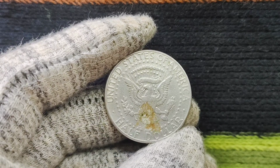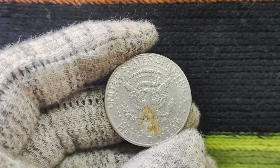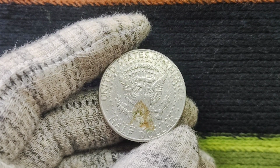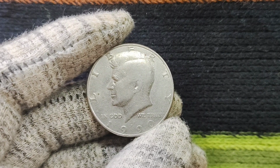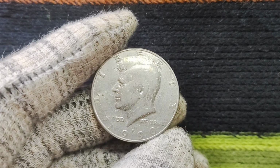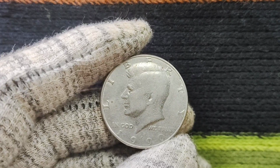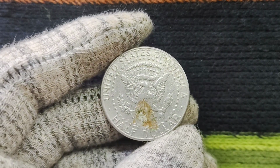If you think you might have a 1990 Mint Mark Kennedy half-dollar in your possession, you might be wondering how to sell it. First, it's important to get your coin authenticated by a reputable coin dealer or a professional grading service like the Professional Coin Grading Service, PCGS, or Numismatic Guarantee Corporation, NGC. They can confirm whether your coin is indeed one of the rare error varieties. Once your coin is authenticated, you can either sell it at auction or directly to a dealer.